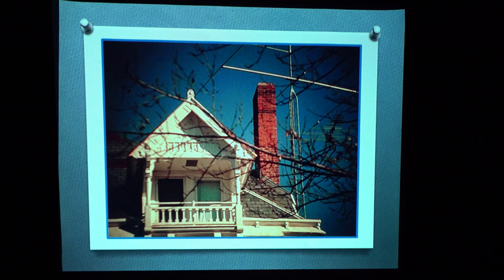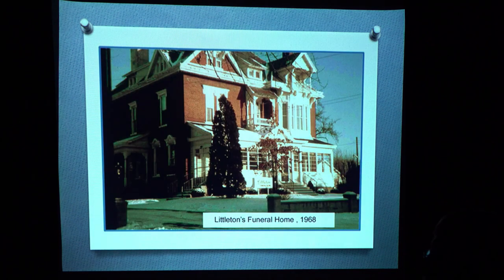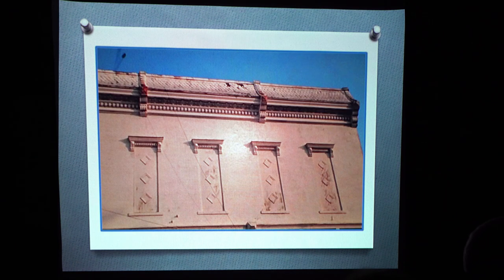Oh, that's your bedroom. Lil's. So you had a perfect balcony there, didn't you, Susan? You had a perfect balcony there, it looked like. We used to smoke out there, too. And this is one of Joe's from 1968. It's inside.